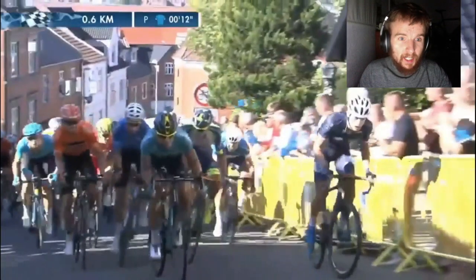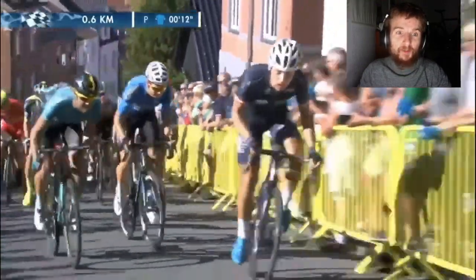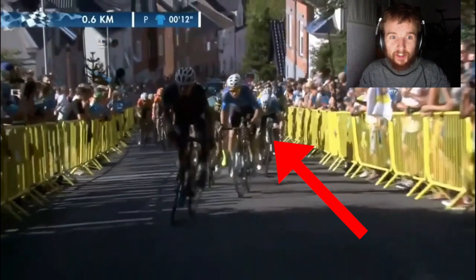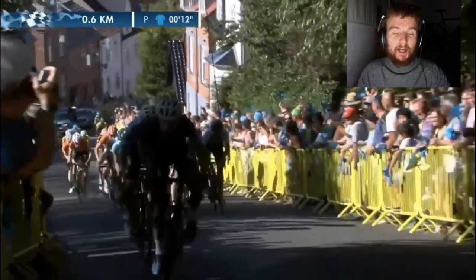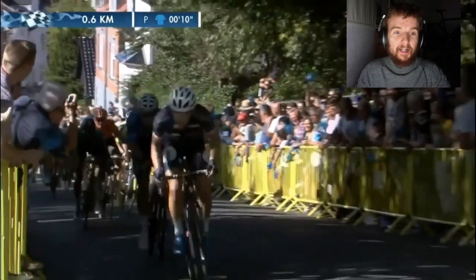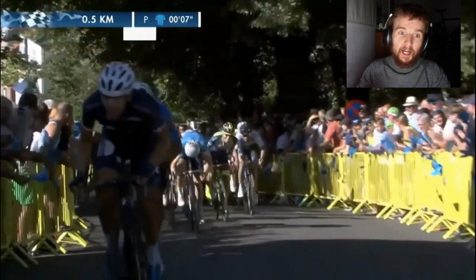Then next we clip to the chasers group, 12 seconds behind, and you can see Alexander Kamp is the rider who actually opens up the acceleration, and Wout Van Aert is very quick to notice Alexander Kamp's acceleration, and he jumps quickly on the wheel. Alexander Kamp and Wout Van Aert are similar kind of riders, and Wout Van Aert probably the better version of the two.